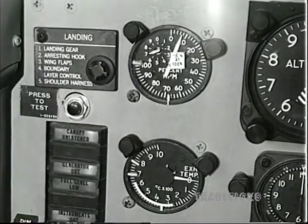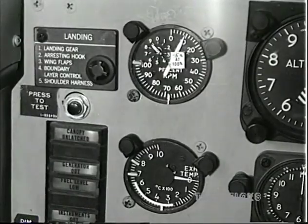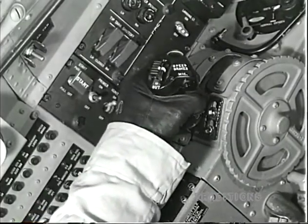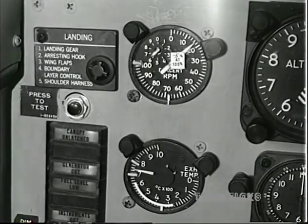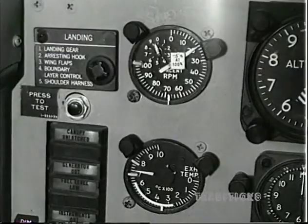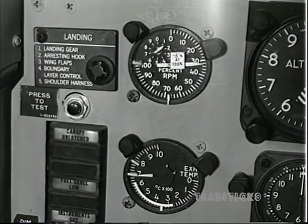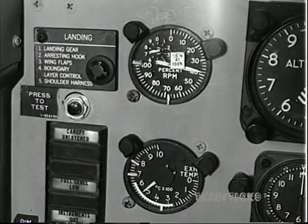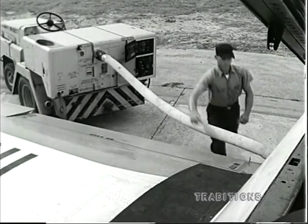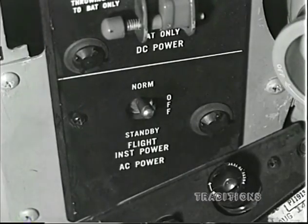When the tachometer reaches 8%, move the throttle to the ignite position, hold momentarily, then move it to the idle position at 10%. Light off should occur within 10 seconds. Prime the engine as necessary until it reaches idle speed, 38%. When the engine has stabilized at idle speed, the exhaust gas temperature should stabilize at about 550 degrees. Signal the crewman to disconnect the air impingement starter. Place the instrument power switch in the normal position. Then proceed with your post-start cockpit check before taxiing.